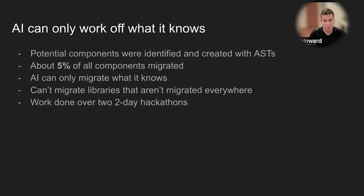And it can't migrate component libraries that are not migrated everywhere, which is a complex statement for saying you can't let AI do groundbreaking work in your repositories at work. If you're doing an incremental migration and there's 100 instances of using, let's say, Material Design, you can't have AI migrate 50. Or if it's only an Ember library, let's say Ember pluralized, you can't migrate all of those because they might have different behavior than another.